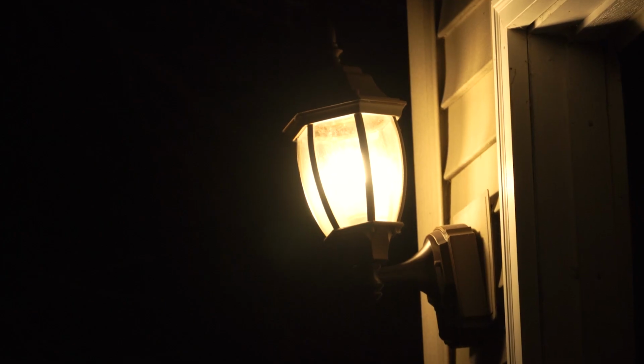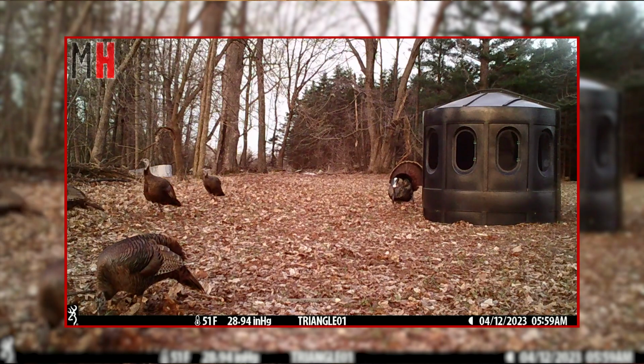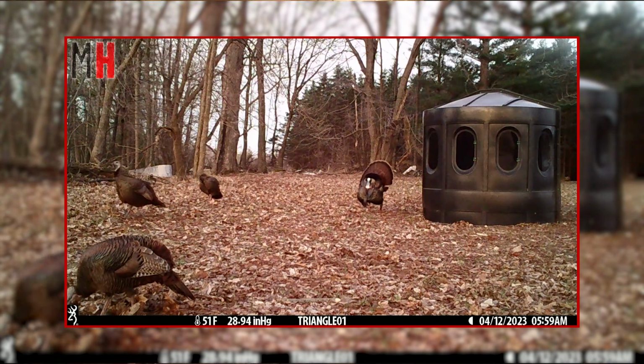All right, it's youth turkey season. We've been scouting them. We got the Browning trail cameras on the spot. They've been there almost every day. It's almost a slam dunk. But I'm going to tell you this right now.